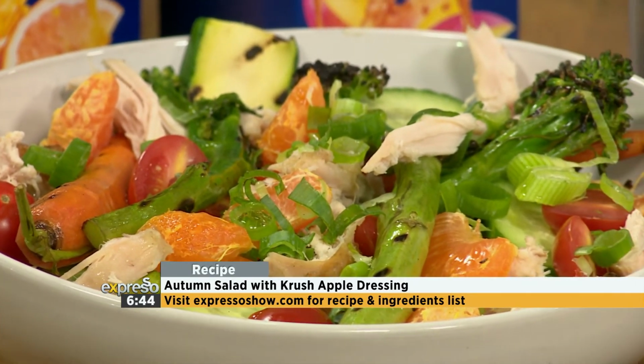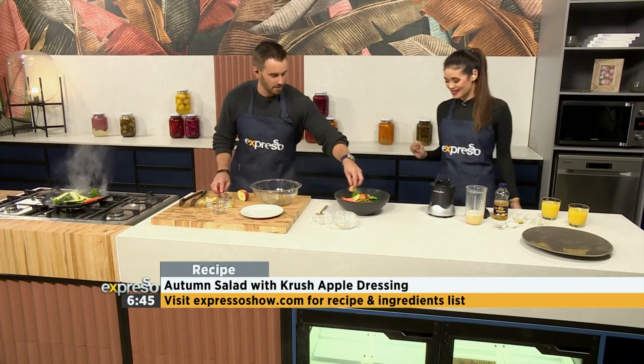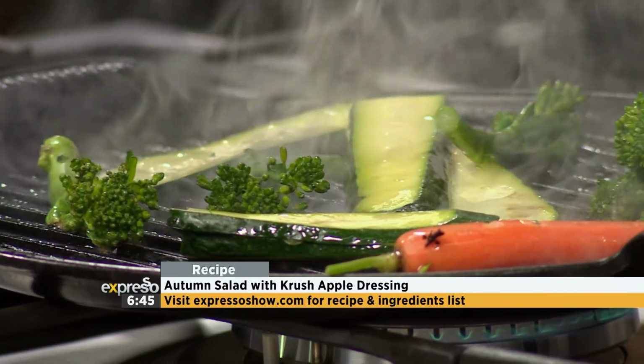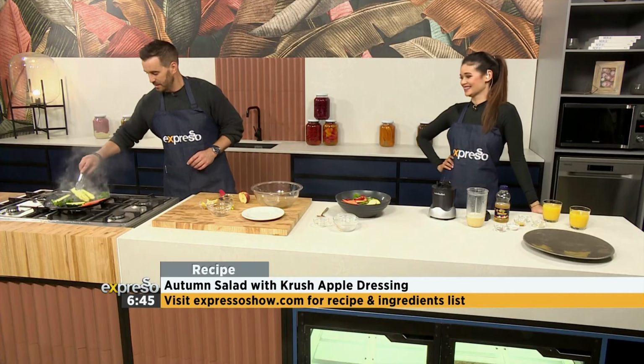There we go. I love that you kept the skins on. That's like my favorite part. Oh, yeah, I know. And it's also where the nutrients lie. People peel their apples, and I'm like, no, that's the best part. 100%. It's where a huge amount of the nutrient value is carried.